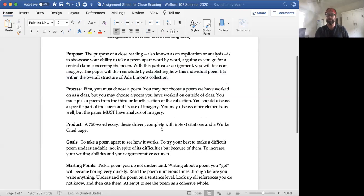So here's the process. Choose a poem. You can't discuss any of the poetry that I go over or have gone over in any lecture. We haven't done that many of them, so you should be pretty much safe. But as I add more content, it'll be helpful to know that. The poem must come from the third or the fourth section of the collection. That's important. I want to know that you've read the whole book and that you've picked one that makes sense to you.